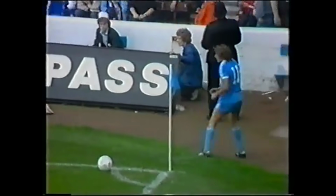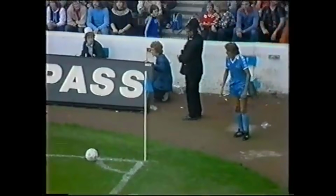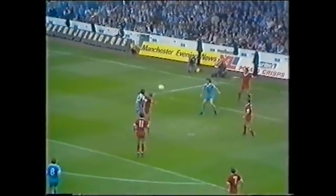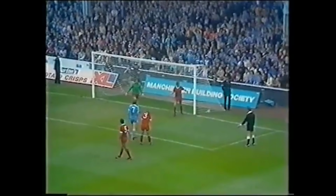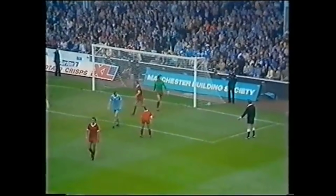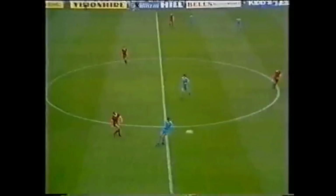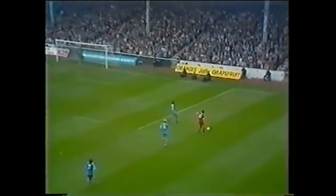That corner should not be allowed to be taken. Illegally placed. Hughes didn't quite get any power behind that. Kidd! Neil. Highway. There's a player into the gap. It's McDermott yet again.